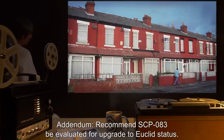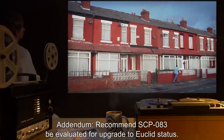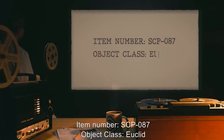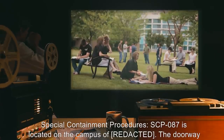Addendum. Recommended SCP-083 be evaluated for upgrade to Euclid status. Approved. Item number SCP-087. Object class. Euclid. Special containment procedures.